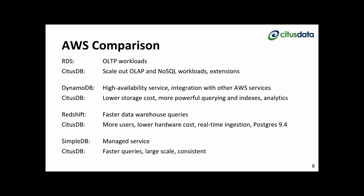Compared to DynamoDB, which is the NoSQL database from Amazon, how does that compare to CitusDB and PGShard? Well, DynamoDB is a high availability service, so you don't really have to think about keeping it running. It is managed for you, and it stays on most of the time. And it's quite well integrated with other AWS services such as Kinesis and S3.